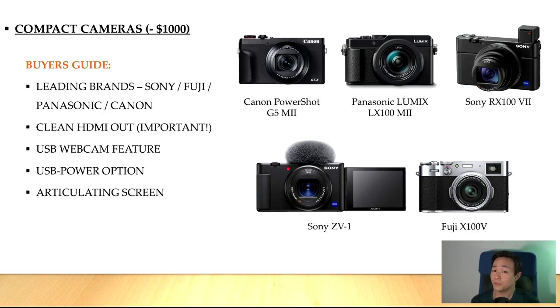Apart from a few models, most compact cameras come with a zoom lens, so you may want to take that into consideration with your purchase. For example, if you want to take concert videos and your camera has to be situated a little bit further from the stage so as not to block the audience sitting in front of it, then you may want to consider a compact camera with a very large zoom range.